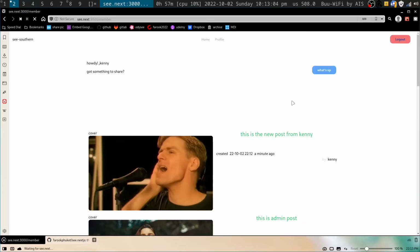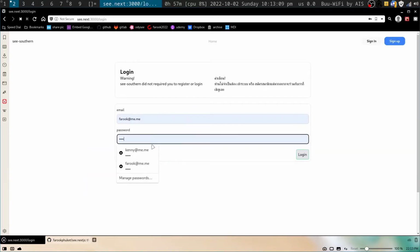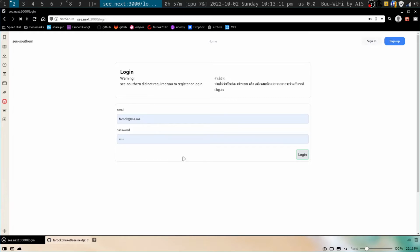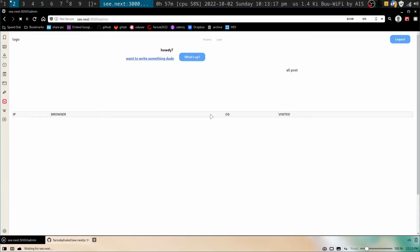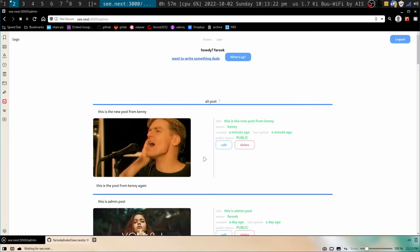and let's log out. You can even log in for the admin section. I have my name here, and then I'm going to log in as an admin. So the admin page is going to look like this, and I have two apps running right here.